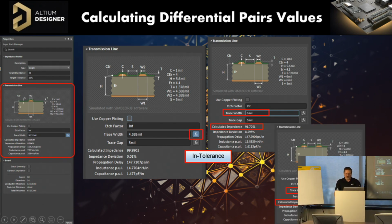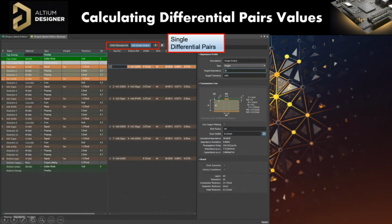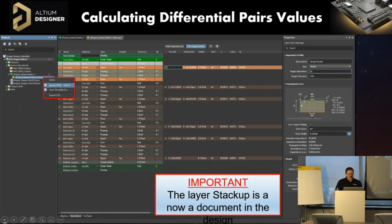Now, if you went up to 8, for example, now you're at 82, and it will come up with a warning that tells you you're out of tolerance, and that will come up as a red flag. It won't let you move forward from there. So basically, if you save this, it will then push it into your PCB.